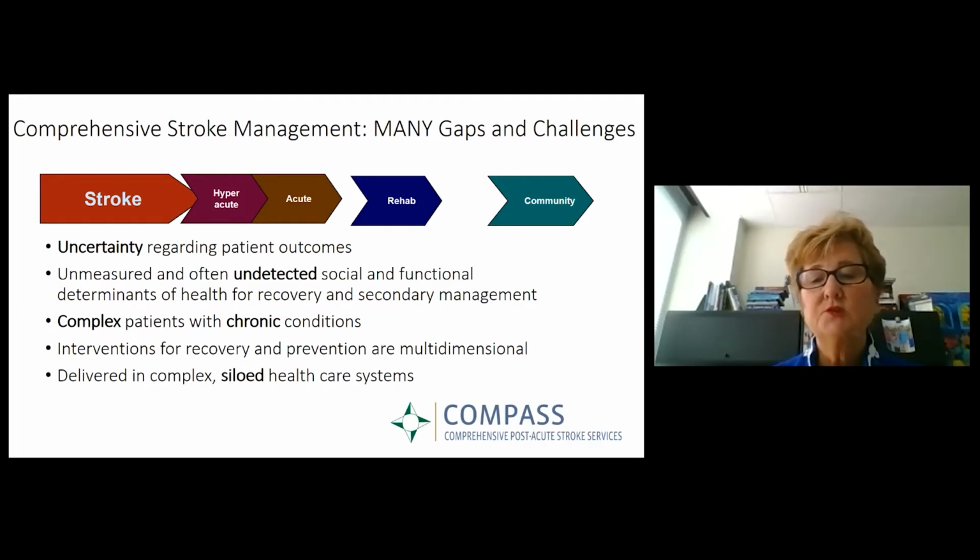We have transition to rehab, which could occur in multiple sites, and then transition to the community without integrated management of these patients beyond the acute episode. There's uncertainty in this structure of care about patient outcomes. We only know patient outcomes at discharge, and infrequently, we do know 90 days. We have unmeasured and often undetected social and functional determinants of health for recovery and secondary management, not known to the healthcare providers or appreciated by the patients and family.